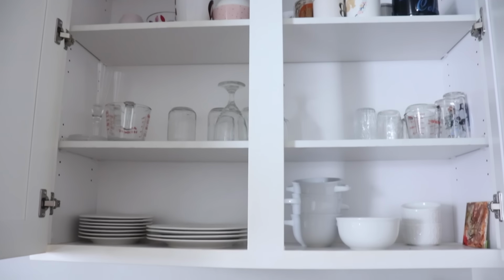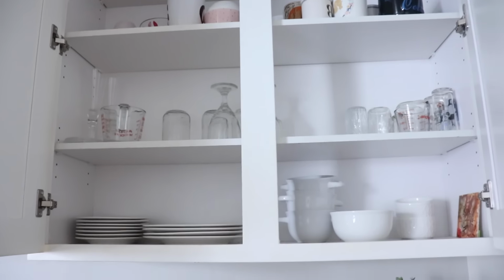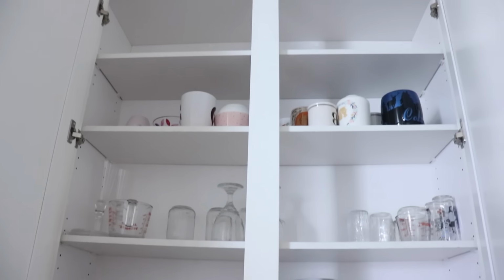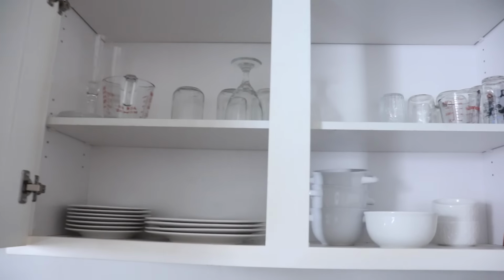This has been perfect for us. Not having as many dishes has made a really big difference just in the dishes that I do. Sometimes we'll even hand wash things if there isn't anything clean, but I do a load a day, so we're generally able to stay on top of it.